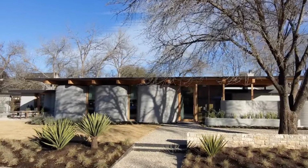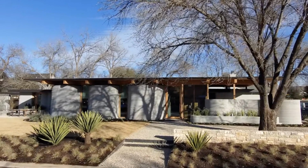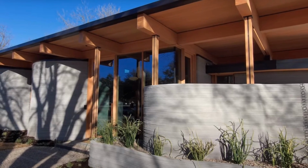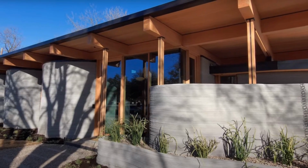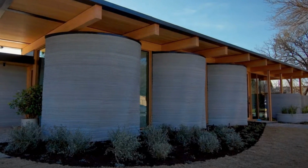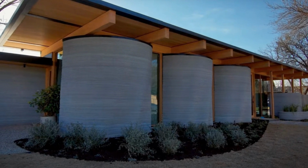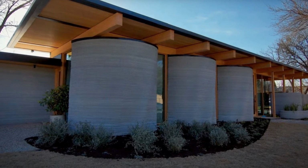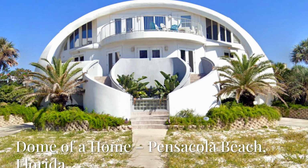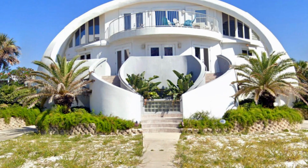Lake Flato teamed up with Icon, a 3D printing company, to create this mind-blowing house in 2022. The curved walls aren't just cool, they're energy efficient and help the airflow. With robotic construction and a special cement-like material, House Zero is sustainable and keeps temperatures stable inside. That means less need for heating or AC. How's that for future-proof? Let's go to the beach, the dome of a home in Pensacola Beach, Florida.